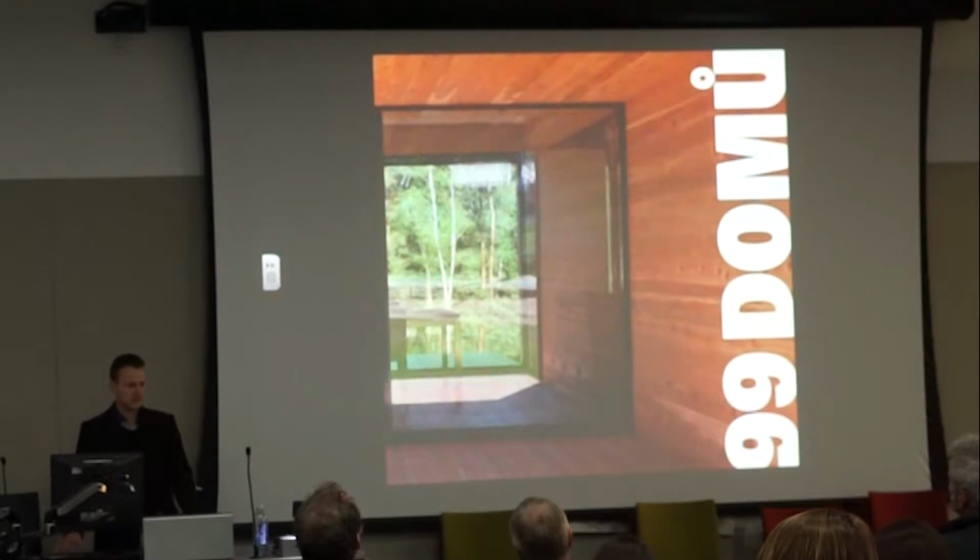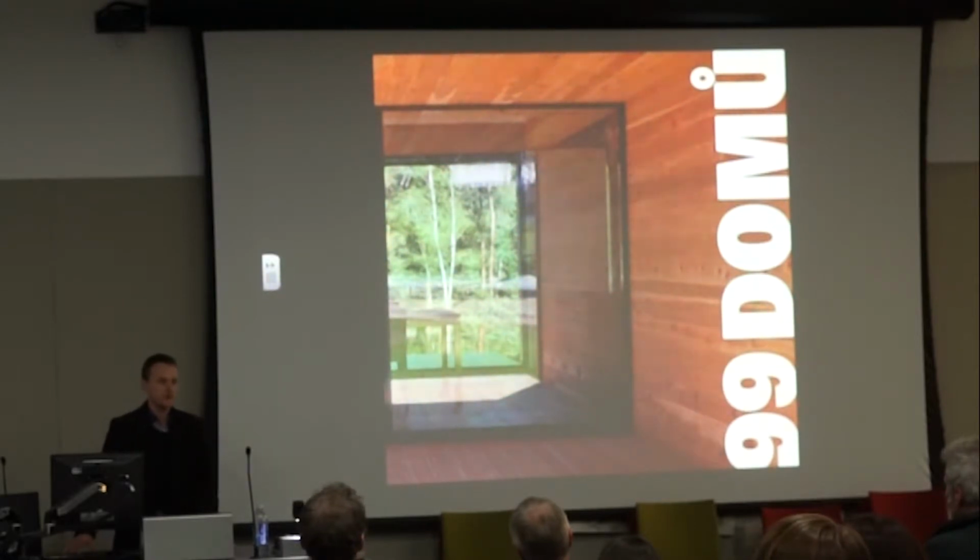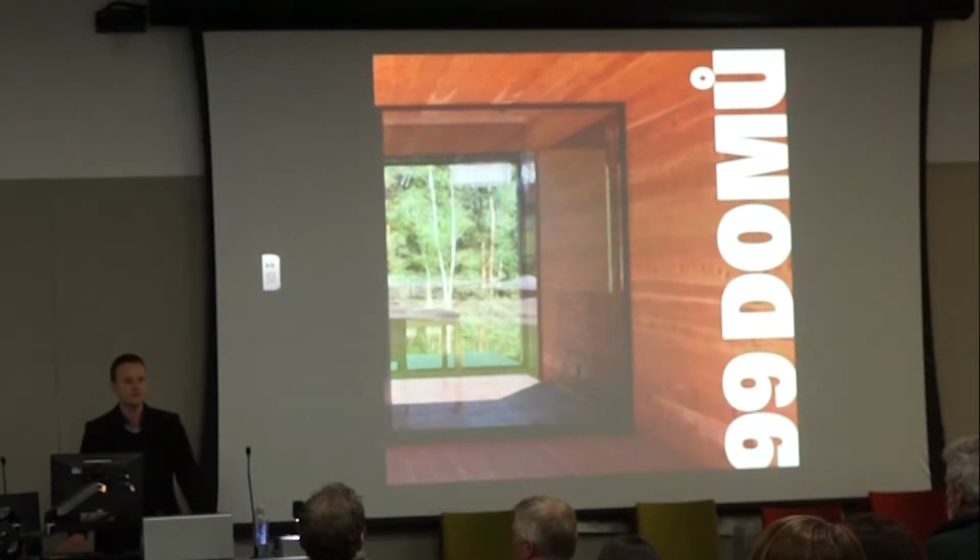This book was specially for Czech architects, for their clients, and for the students of architecture too, because there are images of the exterior and the interior of the houses, but there are layouts too on the same scale, 1 to 333. So you can compare the sizes of all the houses which are published in the book.